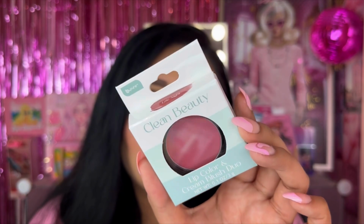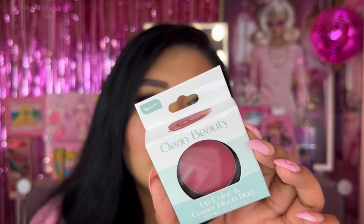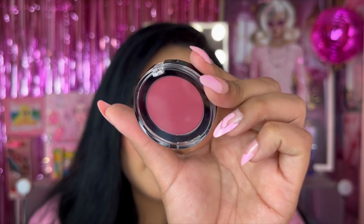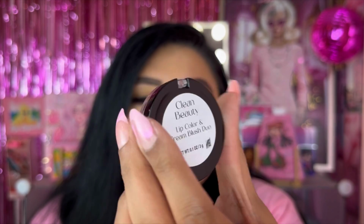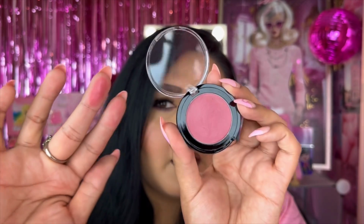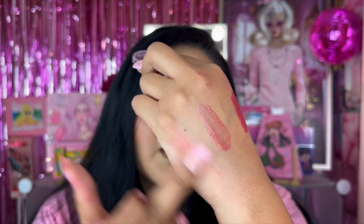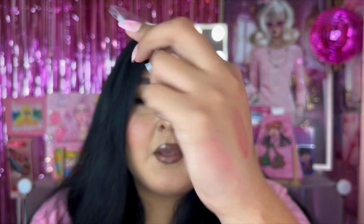I also do have the Clean Beauty Lip Color and Cream Blush Duo. It also came in a couple other colors, but I just went ahead and picked up this one here. It just looked the most beautiful to me, and this one here is in the shade Late Night. This is a 2-in-1 lip color and blush duo that says it instantly blends for a dewy glow look. Look at that product, nothing really special. On the back it does say Clean Beauty, tells you what it is, thankfully. Really pretty color. And there's the swatch. Oh, it's like very light vibes. Okay, cute.